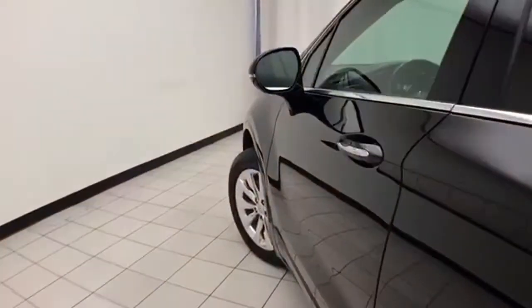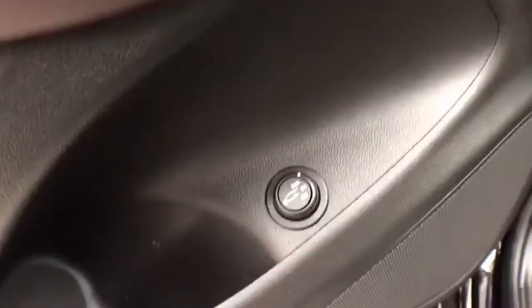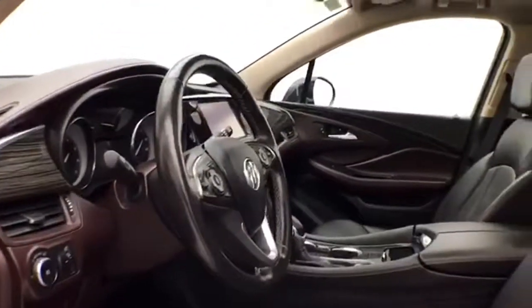This Essence has keyless entry with remote start, power windows, locks, mirrors, memory settings for 2 drivers, height adjustable power liftgate control, power seats along with a tilt and telescopic steering wheel to project a perfect driving position, oversized panoramic moonroof.